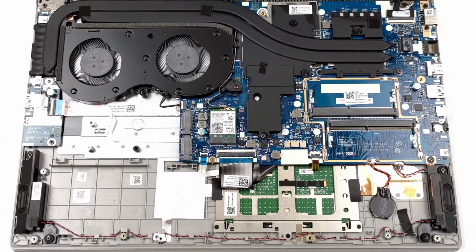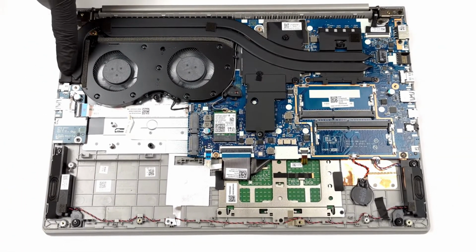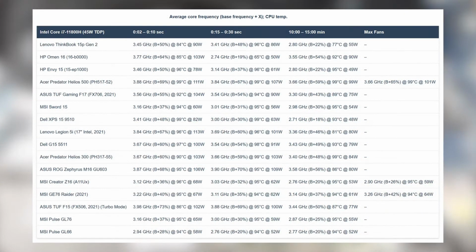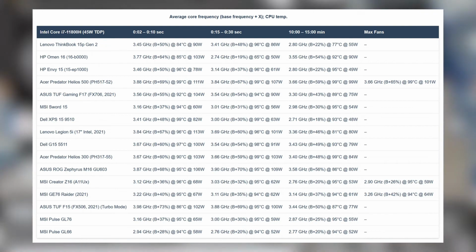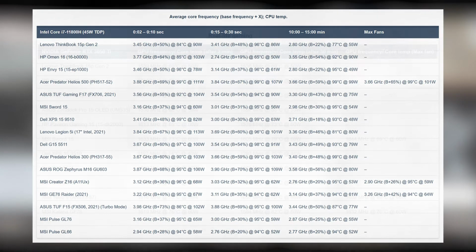The laptop is cooled by a pretty simple setup with two heat pipes and two fans that are bunched up together, which isn't ideal. In our stress test, the Core i7 starts off well, reaching 3.45 GHz, at the expense of running at 96 degrees Celsius. In the later stages, the speed drops to 2.8 GHz, and the temperature hovers at 77 degrees Celsius.